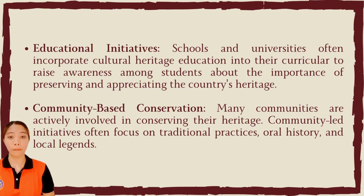Community-based conservation. Many communities are actively involved in conserving their heritage. Community-led initiatives often focus on traditional practices, oral histories, and local legends.